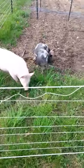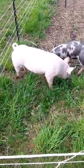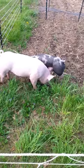I wish he would have got shocked more, quite honestly, because him just keeping his butthole on the fence wasn't encouraging to me, that he would just keep touching it, you know?